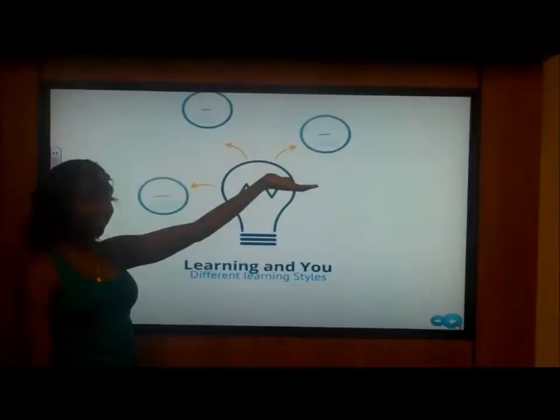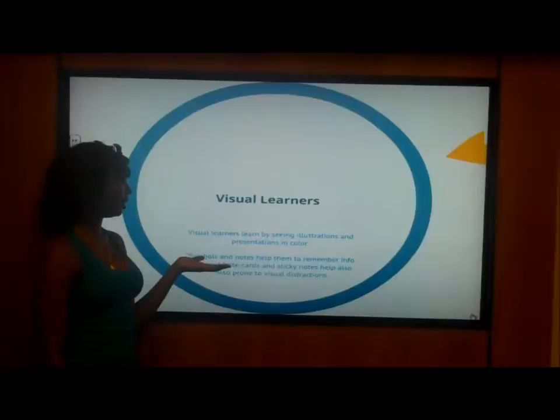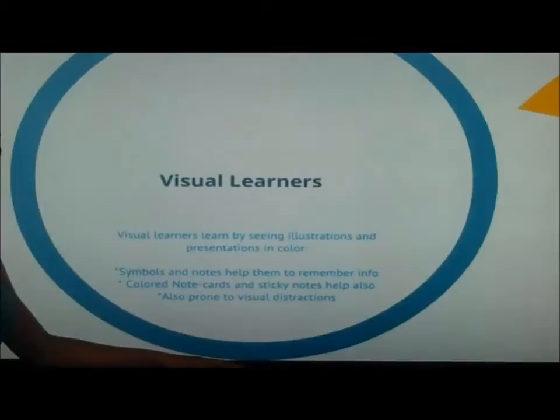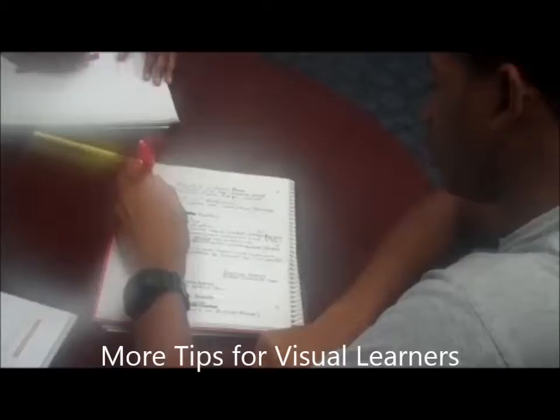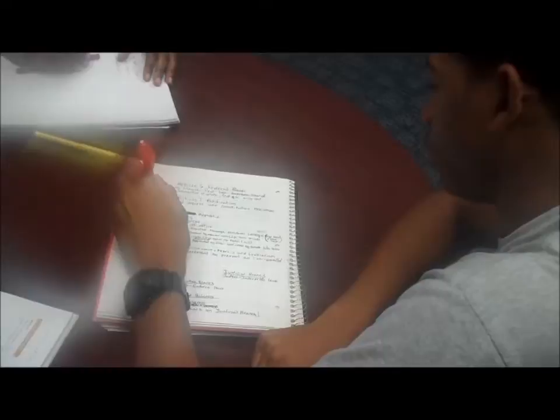So the first is visual learning. Visual learners learn by seeing illustrations and presentations in color, like symbols and note cards to help them remember info. They're also prone to visual distractions. Visual learners learn by seeing information. They take detailed notes and they benefit from illustrations and presentations. Reading or organizing notes helps people learn.